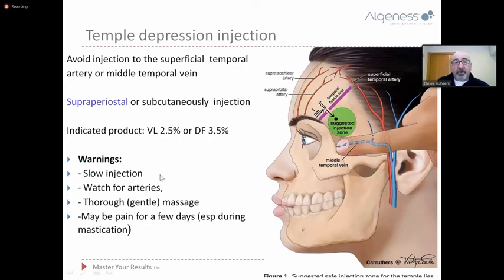You have to inject slowly. You have to watch for the arteries, because there may be some superficial veins. Don't touch them. Just inject behind them. And after you finish your injections, don't do strong massage, gentle massage, and warn your patients. There may be pain for a few days, especially during mastication. There will be some pain. They can get some paracetamol, no problem.